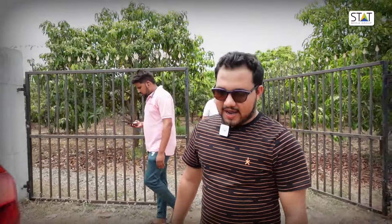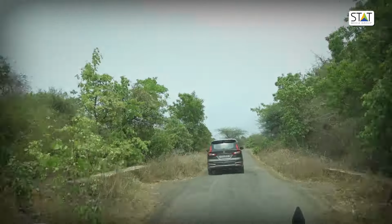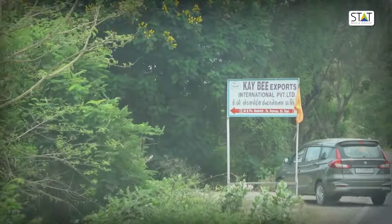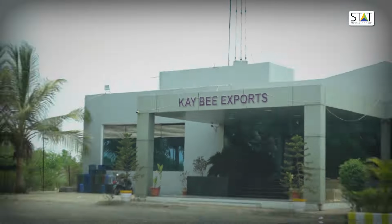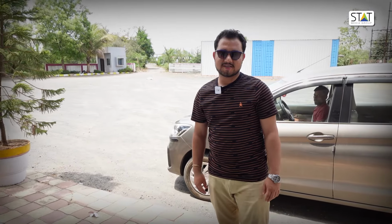Well, we have seen how the farm looks like. It's full of mangoes. Now let's go to the KB Exports pack house, where we'll see how the mangoes are packed before they go to the airport and finally to the end destination in some other country, maybe the US or Europe or anywhere in the world. Let's go. Well, we have reached the KB Exports pack house. Now we'll see how the mangoes are packed before they reach the shores of the US, Europe and other parts of the world.